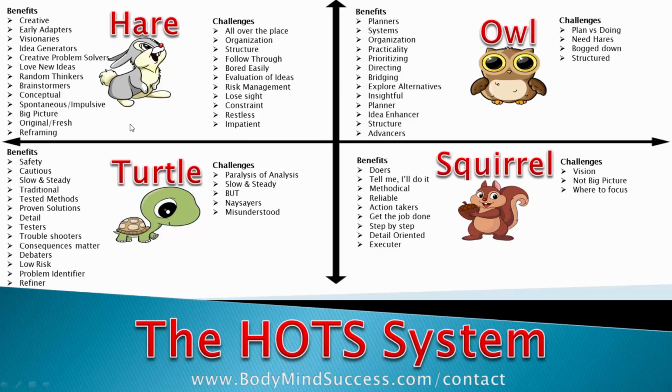When you're working with a hare and a turtle, you want to make sure that you separate the two. If you're in hare mode, stay in hare mode. Play in that playground. It's exciting. It's fun. But with an understanding that just because you're coming up with all these ideas doesn't mean that you're going to have to fly with all of them at the same time.